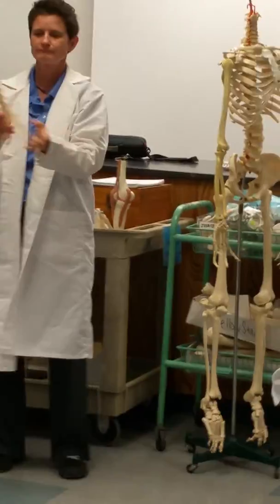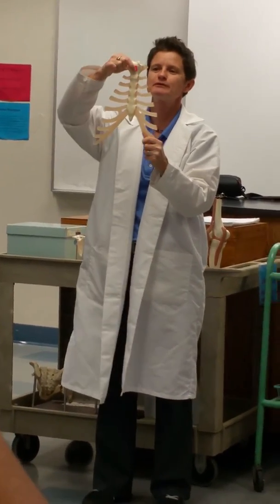Good. Then we had, what is this? Sternum, good, what's the top part? Manubrium. Body. Xiphoid. And what do we call the first 7 ribs? True ribs. True ribs, good.